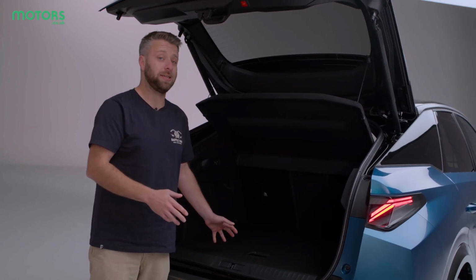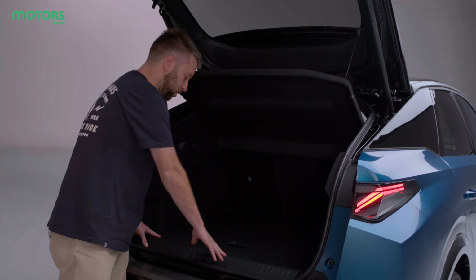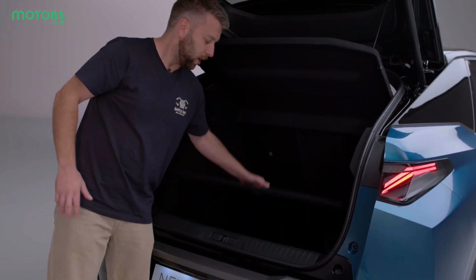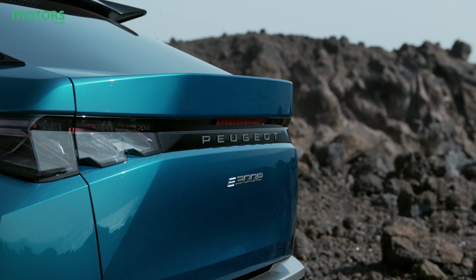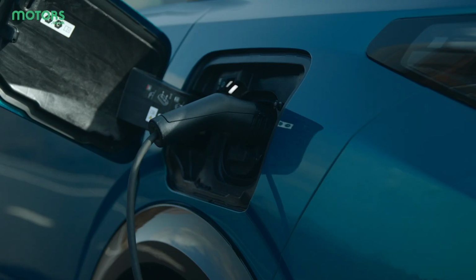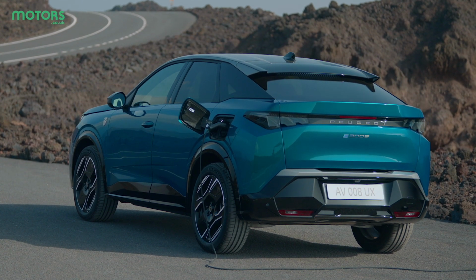We've still got plenty of boot room, and the lip isn't too high, it's nice and level, and so loading heavier items in here isn't going to be proving too tricky. You've also got a large section underneath, which is absolutely massive. Now I presume at some point you could put a spare wheel there, but overall it's a nice sized load area, and on this one we've got an electric boot too, which makes things even easier.